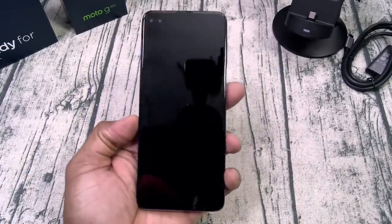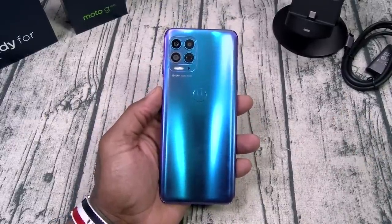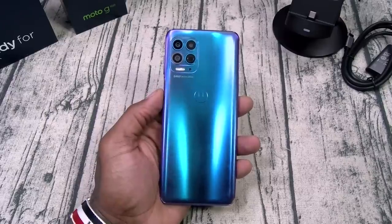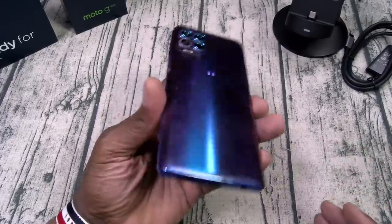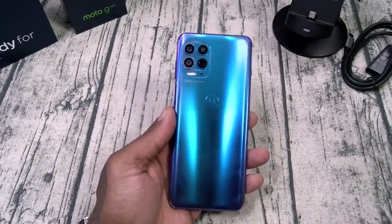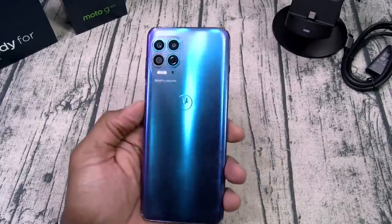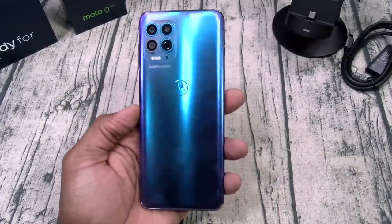Now again, no dual speakers on this one. Now, at the beginning of the video, I said this is Moto's most powerful G series yet. They do have the G200 coming out. That one has the Snapdragon 888 Plus, but the only downside to that one is no headphone jack and no expandable memory. Now, chances are, if you're one of those people that love the G series phones, you want a headphone jack and you want expandable memory. So you're going to be missing out with the G200. So this might be the best G series yet.